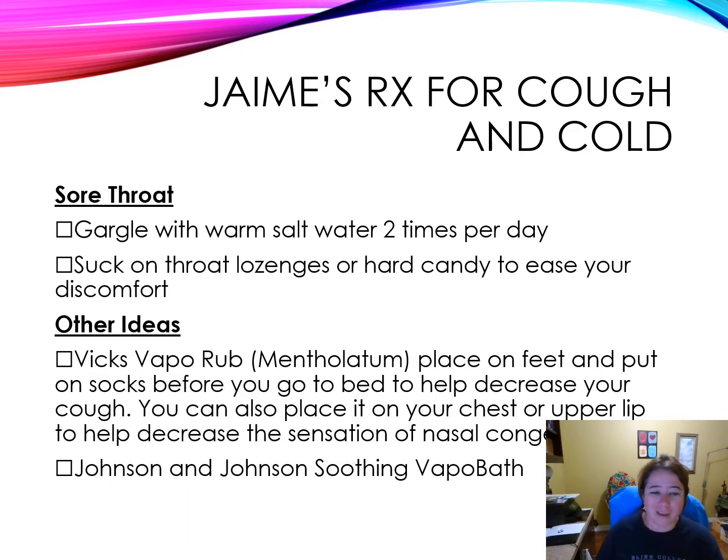And then my other favorite trick is Johnson & Johnson Vapor Bath. It's in the baby section. It's usually in a green bottle, and it smells a lot like eucalyptus or peppermint. You take that, run a warm bath. The heat and the steam opens up all of your sinus cavities. All this green stuff starts coming out. You can breathe, and then you slip into bed and go right to sleep.